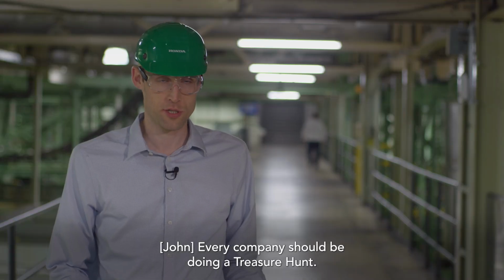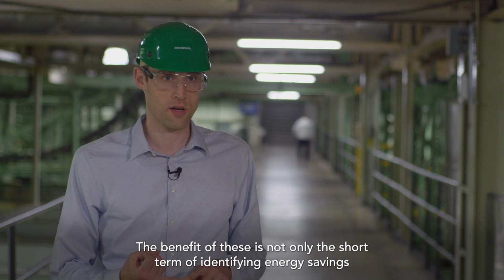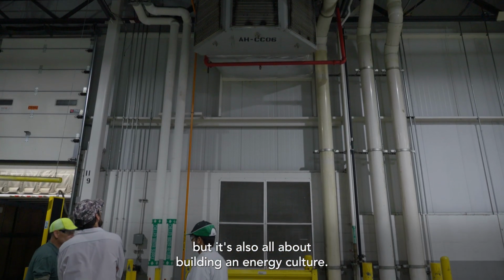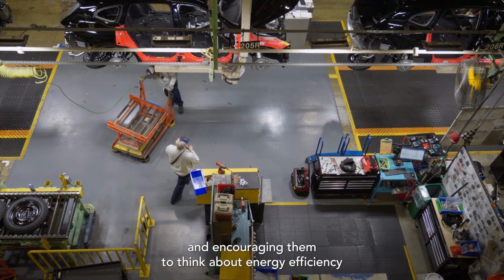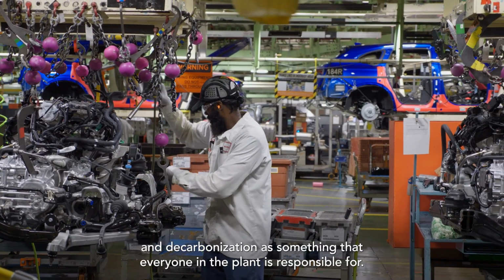Every company should be doing a treasure hunt. The benefit of these is not only the short term of identifying energy savings within that particular plant on that particular day, but it's also all about building an energy culture. So it is bringing together teams from different divisions and encouraging them to think about energy efficiency and decarbonization as something that everyone in the plant is responsible for.